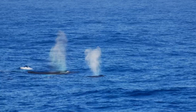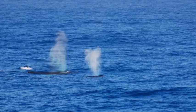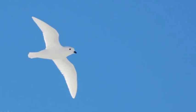He'll be able to tell you from the angle, the height, and the frequency of the blow which species of whale you're looking at. A couple of years ago, when we were crossing the Antarctic Convergence, which is where the cold Antarctic waters mix with the warmer waters from the south, we crossed that and there were 19 blue whales. So again, it changes by voyage and by season as to what you can see, and a lot of it is luck.